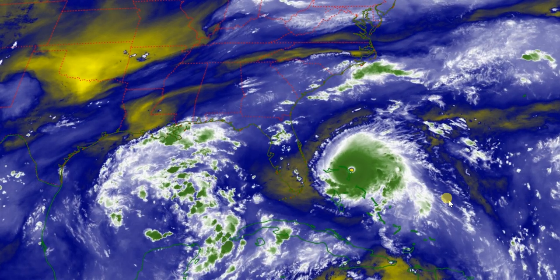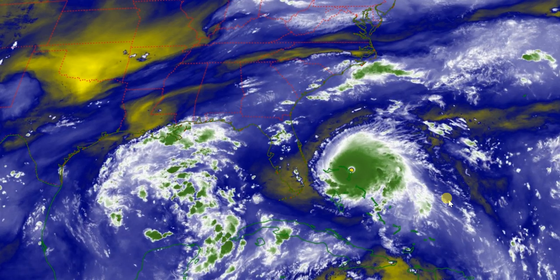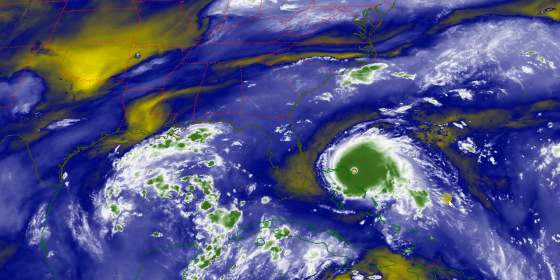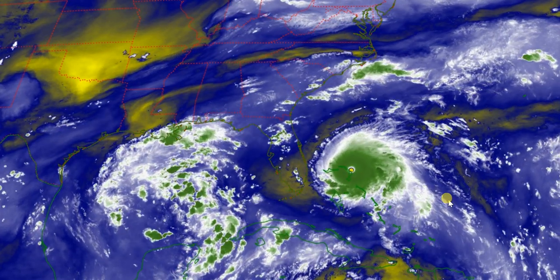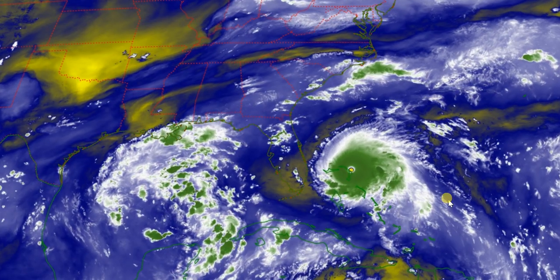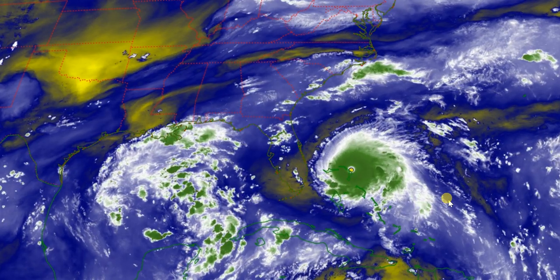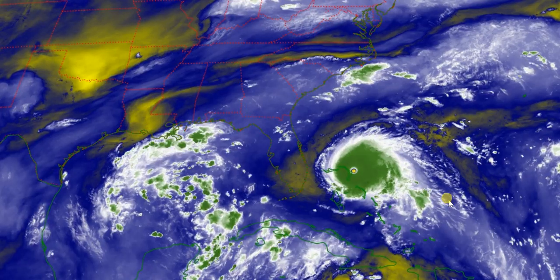With an update on Dorian, it continues to be an extremely powerful Category 5 hurricane. It is currently making landfall, or has made landfall, over Abaco Island in the Bahamas. Maximum sustained winds are up again to 185 miles per hour. Before it was at 180, now it's up a little bit more. Pressure is down to 911 millibars, and it might have been down to 909 for a little while before it made landfall.